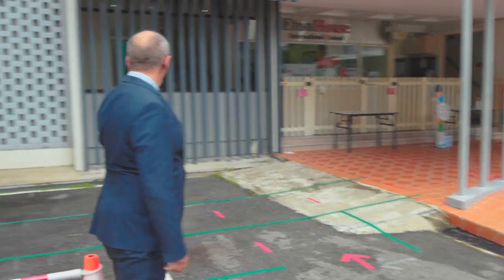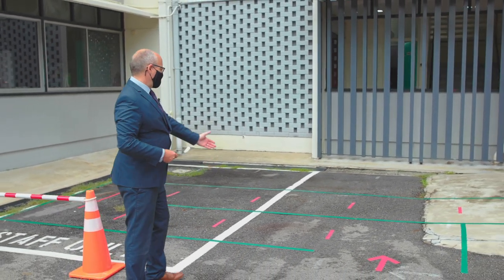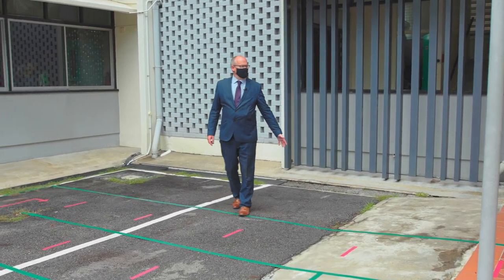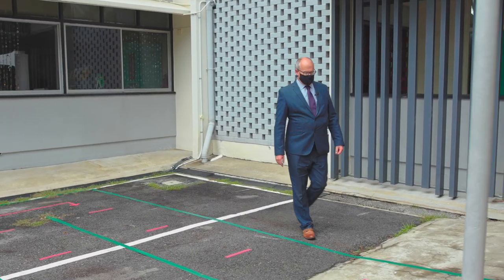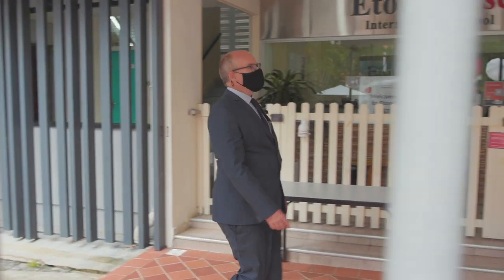This area is marked, so when we have the buses arrive, the children will be escorted from the bus and they will wait in these marked areas here by the main entrance. And they will take their turn, and then they will enter, and they will be welcomed.